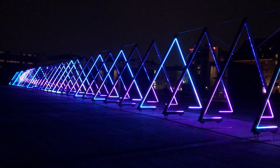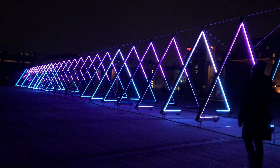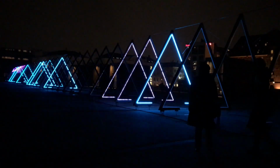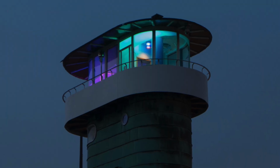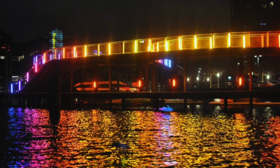During one of the Nordic's darkest and coldest months, Copenhagen harbour streets, buildings and squares were lit by different lighting events and light installations. Here is my best pick compilation from Copenhagen's first Light Festival 2018.